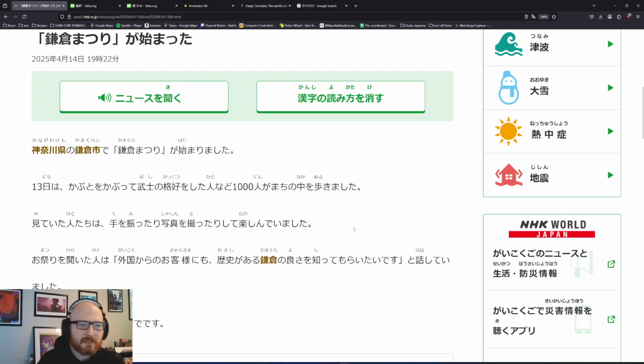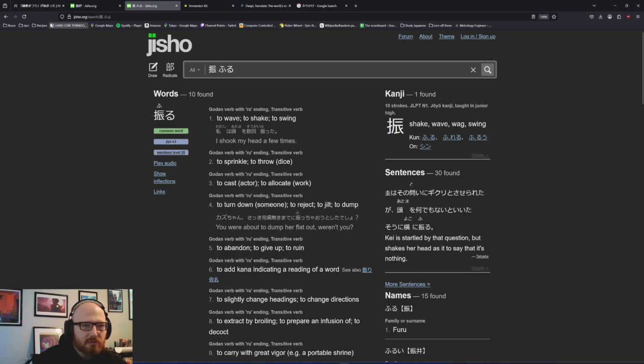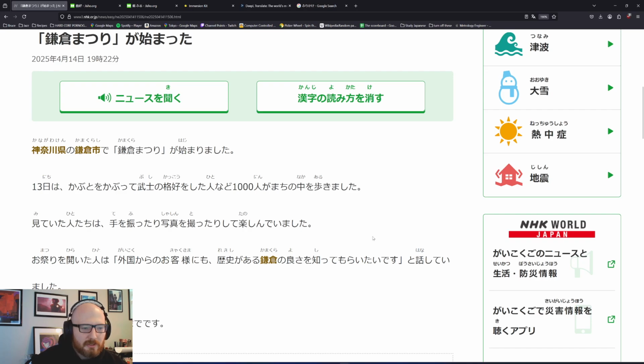Let's go back through this. What did we get here? Bushi. Yep. Samurai, bushido, samurai way, right? God, I can't believe I didn't know those already. Kabuto is a samurai helmet, and kabuto is also a beetle, which makes sense now with how they're stylized, right? We got furu, to wave, to shake. So te o futari, shashin o tottari.